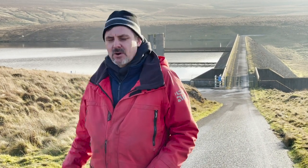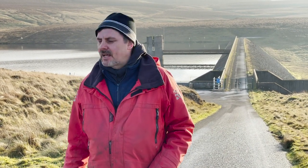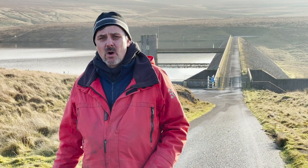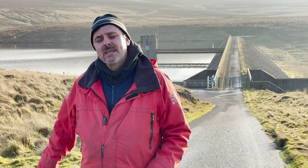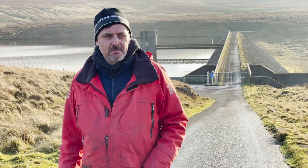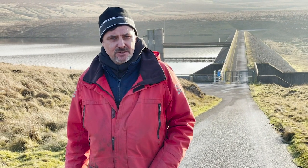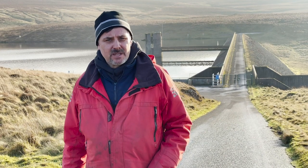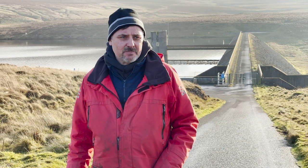So the reservoir itself measures approximately 30 hectares in area, and at the moment, because it's midwinter, it's at capacity. In other words, the water level is at a maximum. So any water that's coming in from upstream is basically getting discharged over the overflow and continues on downstream. During the summertime, this is often not the case. And in actual fact, this summer, because of a prolonged dry period, the water level was down approximately between 1.5 and 2 meters, depending on the time of year.